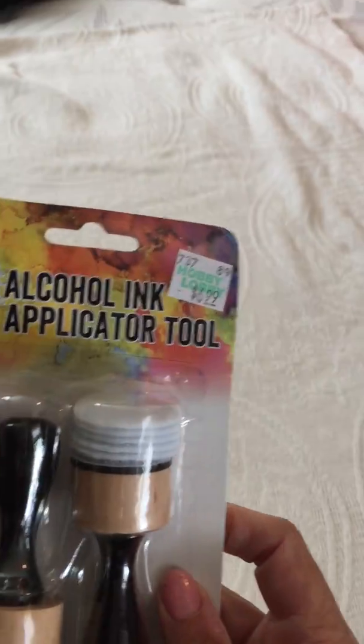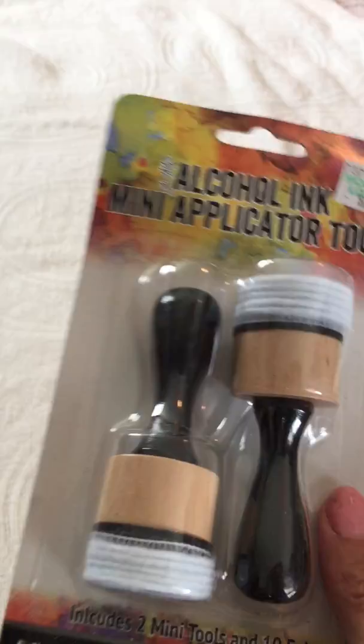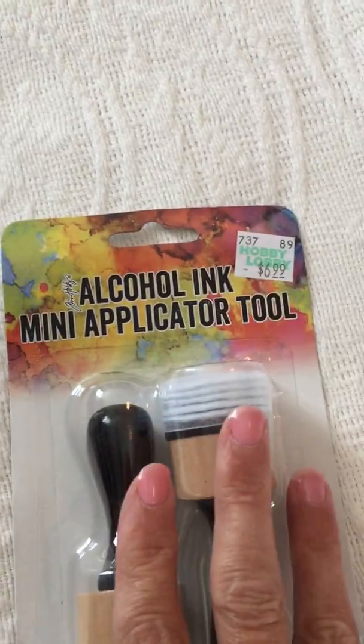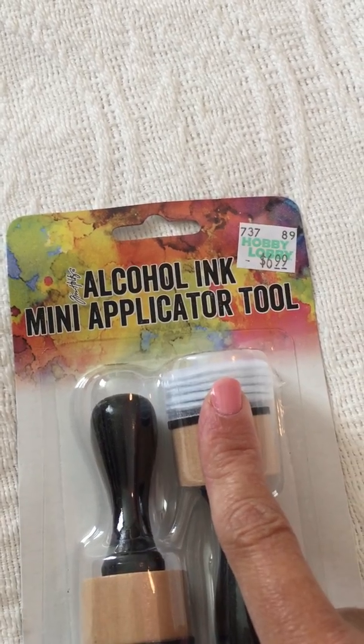So here's what I was talking about. I don't know why I didn't just buy the ones off of scrapbook.com, but I wanted the black handles. The ones on scrapbook.com are gray, and I really wanted the black handles. I'm sorry, I don't know, just weird. So I got the ones from Hobby Lobby that, they make this same package for the same price with foam or ink or alcohol ink.